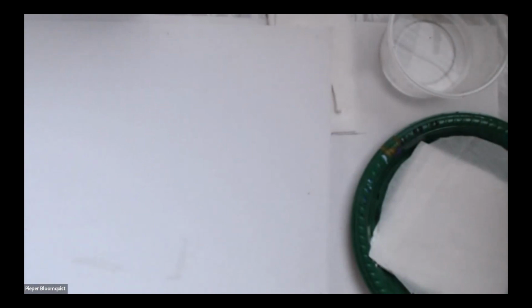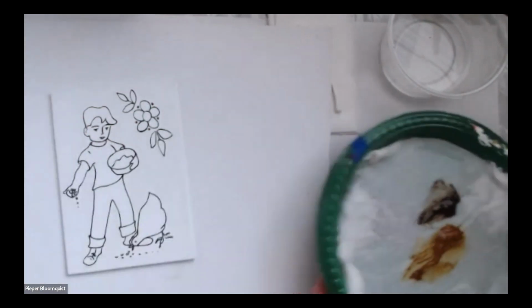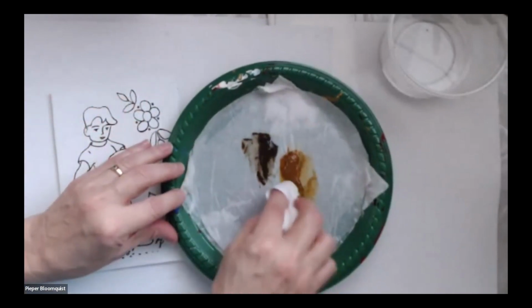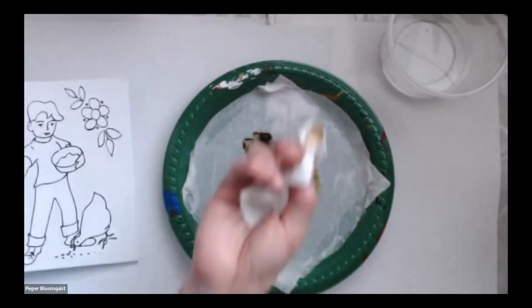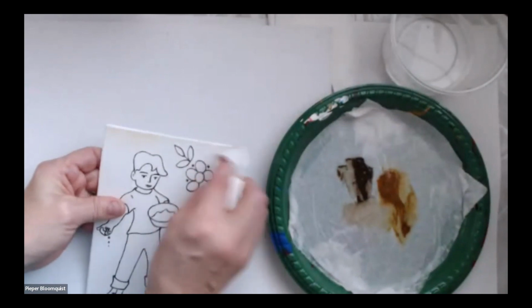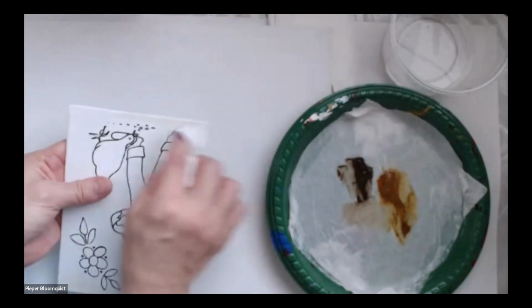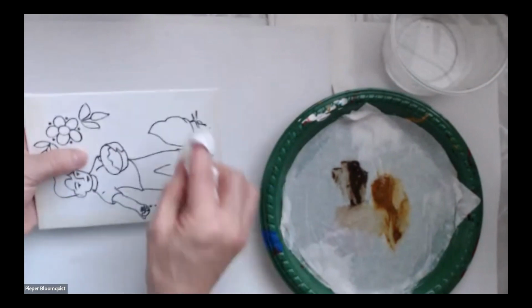I can show how I do the shading. I just have a little bit of a paper towel that's damp. And I have just a little bit of raw sienna here and a little bit of raw umber kind of mixture. And I just have it on my damp paper towel like this. And this dries instantly. And if you don't like it, you can rub it off with rubbing alcohol.